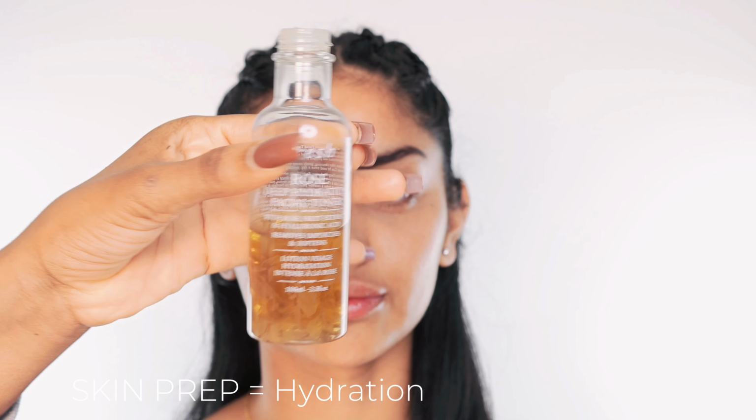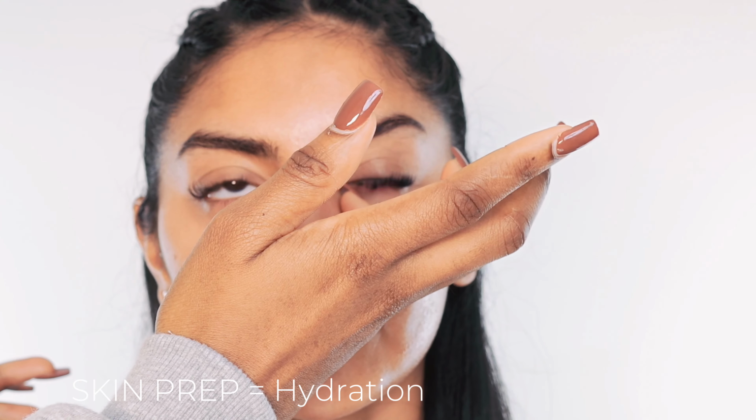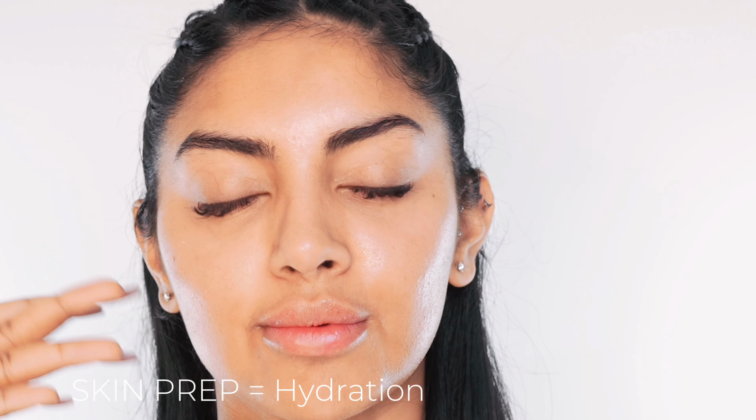First, we are going to start with skin prep, which is the most crucial step when it comes to makeup. Proper skin prep is what gives you that flawless finish, no matter what your skin type is. Whether you're oily, dry, or you have normal skin, hydration should be your main focus.